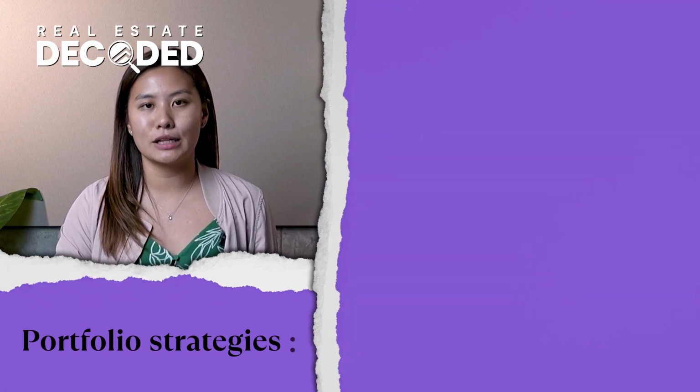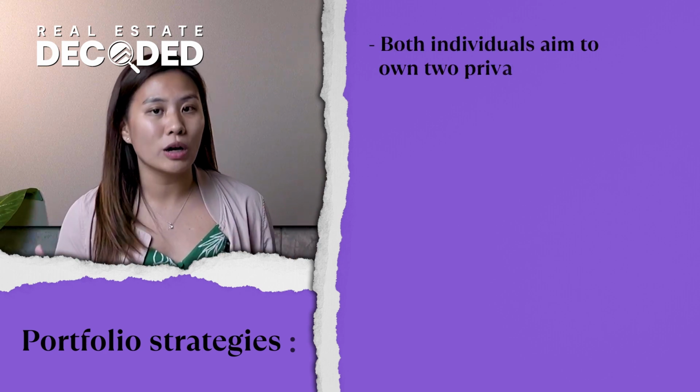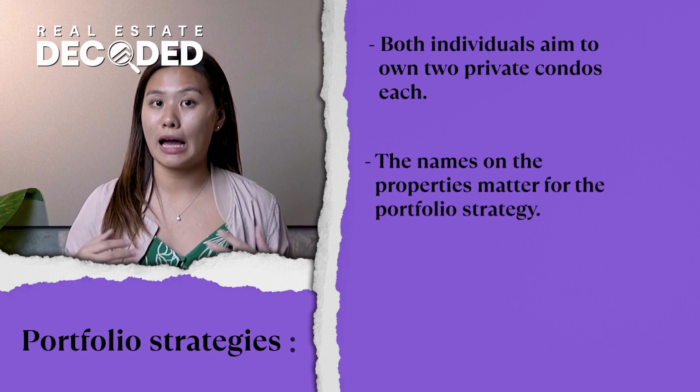And of course, if let's say today, both of you are Singaporeans, you have aspirations to own 2 private condos individually, then of course it also matters which name and which property we are going to pair together, because that's going to affect the entire portfolio strategy.